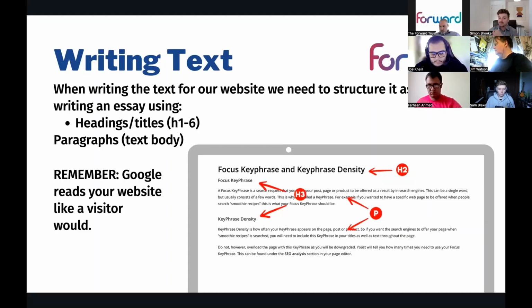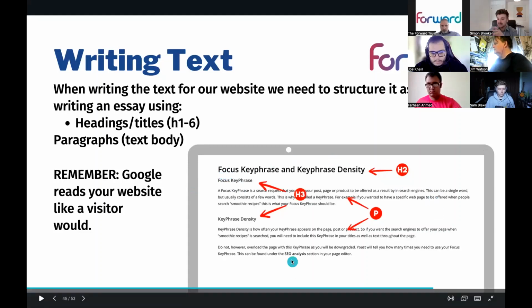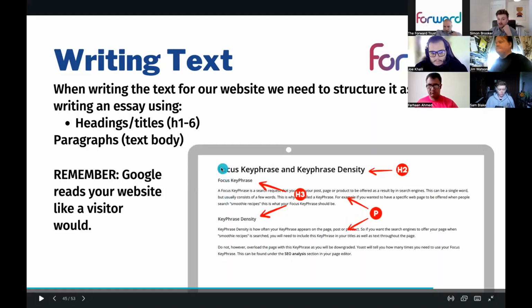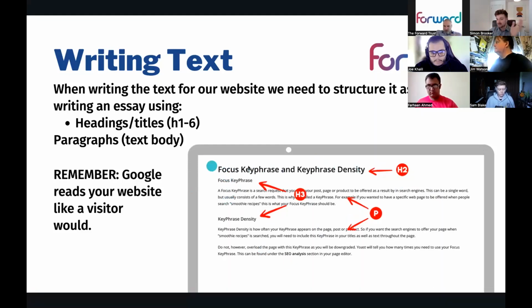We use a very basic technique, which is to think about your text as a book. So use headings, use text bodies. We can see in the example here, we've got the main heading, so the title of the chapter, I guess, if you were reading a book. And then underneath that, you have subheadings, which are these ones here. And then the text itself.